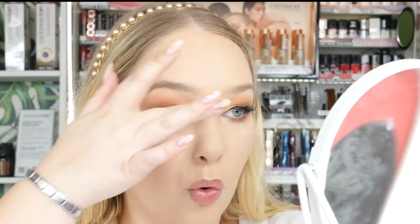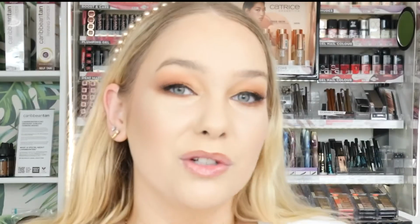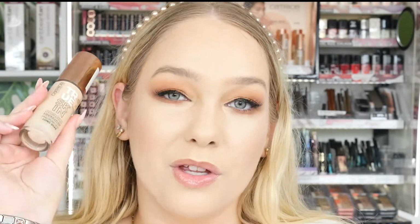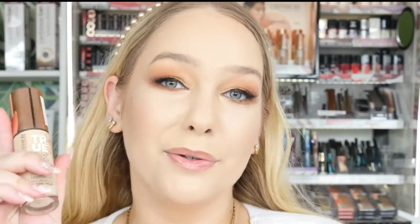The foundation hasn't broken up anywhere. It hasn't sunken into any of my smile lines or other pores. It still looks really smooth and flawless and still has that real skin effect. I am very impressed with the longevity of this foundation. I also think that the primer had a lot to do with the foundation not sinking into smile lines and staying on so long. So once again, remember to always use a primer.